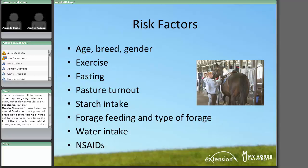So we say to give forage up to about 3 hours prior to a heavy workout or race. So if it's going to be a heavy workout or a race, then we want to wait and not give it within 3 hours of the workout or race. But after that, you can again offer forage, and then don't feed concentrates until at least 2 hours after exercise. Okay, I hope that helps.